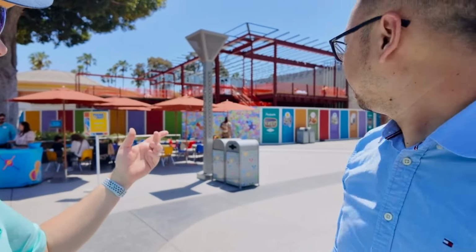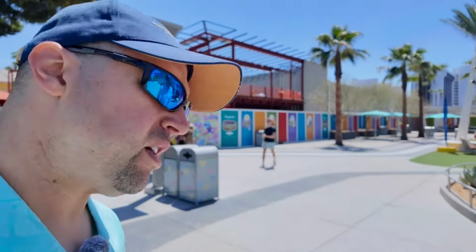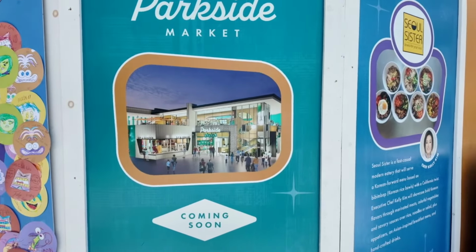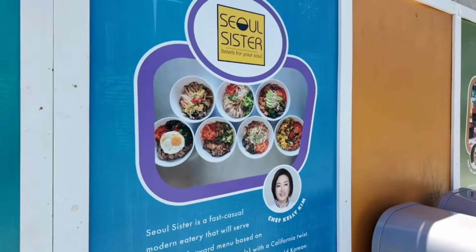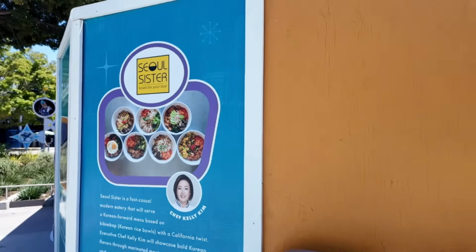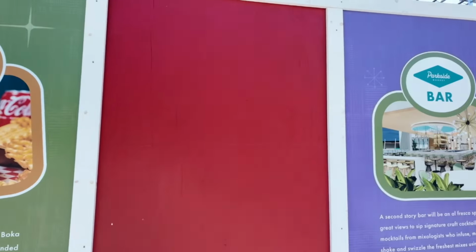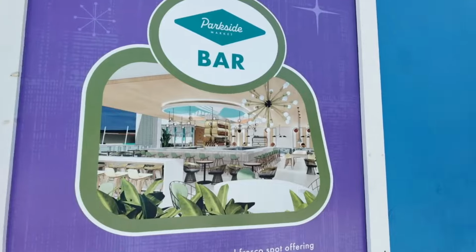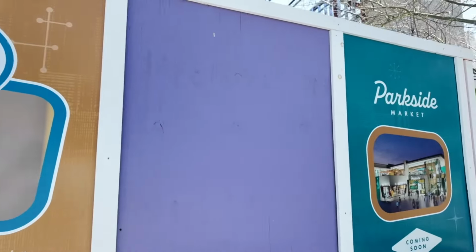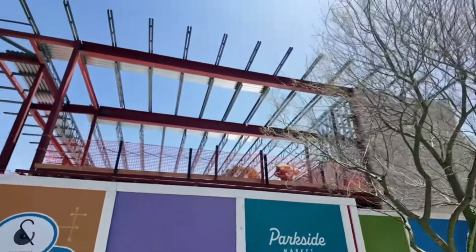So what are they building here now? It looks like Parkside Market. Yeah. Let's go check out what this is. So it looks like it's going to be a gourmet-ish type food court. So another eatery. That looks pretty good. And then look at a chicken shop. Some of your concept art here. We'll have another coffee place. Okay. So another eatery.